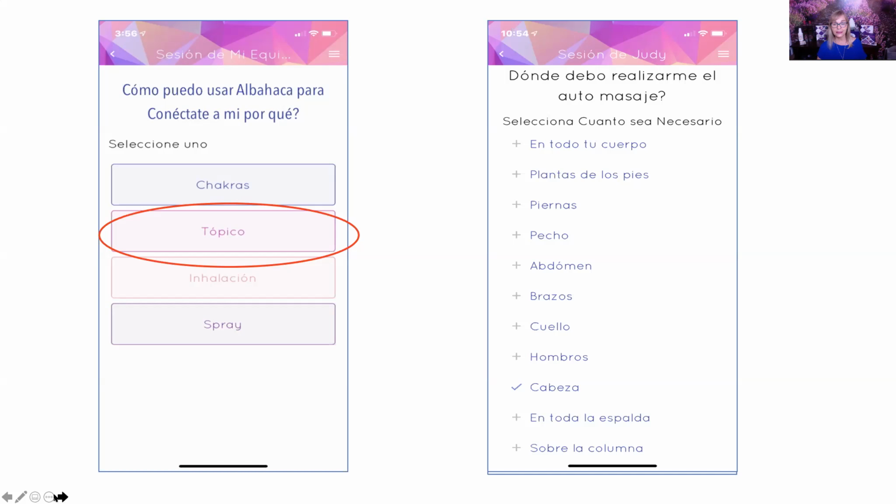So in this case, let's say you had to put it on your head, because we checked that one. You tap on it and check it. And then it'll guide you through other steps, like what time of the day and how often you should use this. It really helps you. So it's awesome for new people that really aren't familiar with all the methods of application that you can utilize essential oils for, and it's wonderful for that as well.